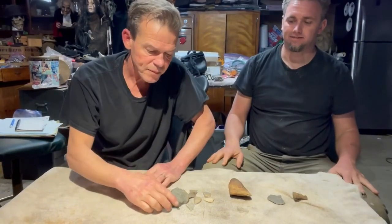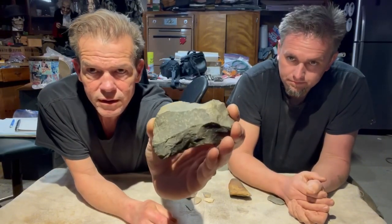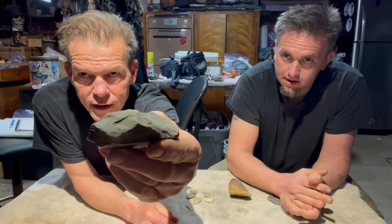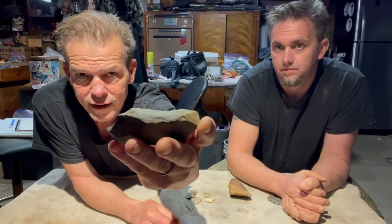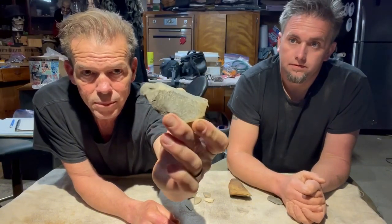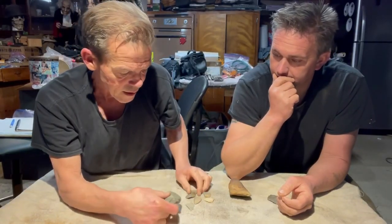A couple of things we found today. It wasn't an epic day like that, but the most epic thing was we got out and went looking. Get out and do something. Anyway, some of my finds. I found this, which I first moved out of the way thinking that's nothing. But the more I looked at it, the more it looked like the type of material, the bigger pieces, that are percussion flaked to then make projectile points or tools from. Kind of interesting, I think. I'm not sure what kind of material it is.